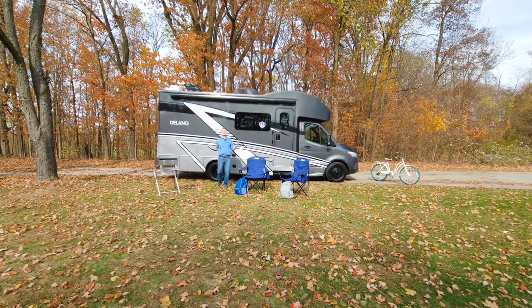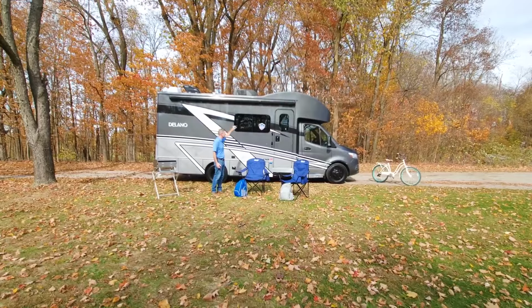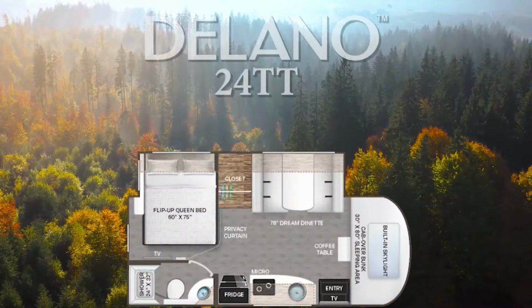How about a small class C RV that's cool and fun? We got it for you. Hi, Steve from Thor Motor Coach. This is the 2025 Delano 24 TT. Four Thor features you'll love about traveling in the 24 TT.